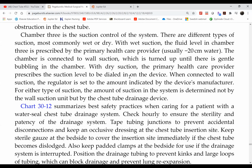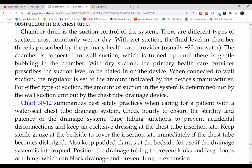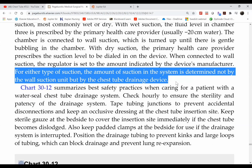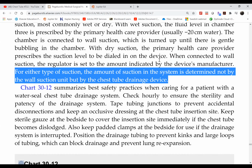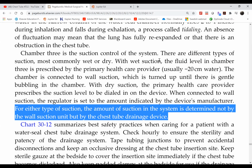So we already said this, for either type, the amount of suction applied to the patient is not determined by the wall, but by the device. The third column determines the amount of suction. So in a wet setup, of course, because you attach the system to the wall suction, the wall suction applies it to the system, and in a wet setup the third column will bubble. It will constantly bubble because you are applying suction to it. So again, the third column in a wet setup will constantly bubble.